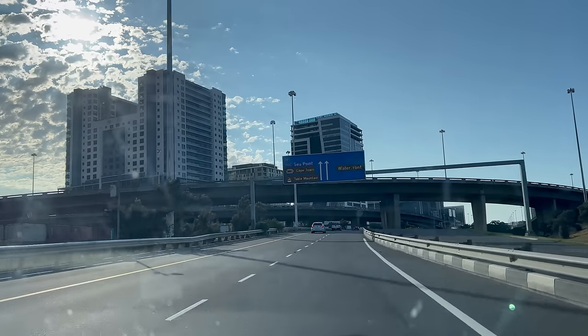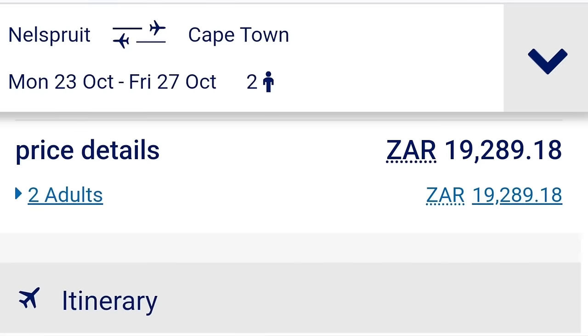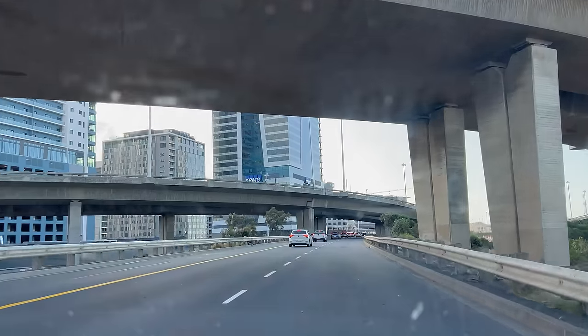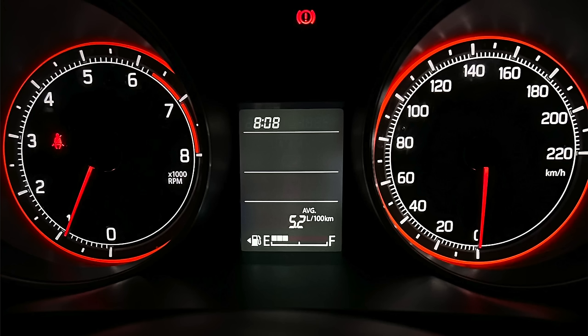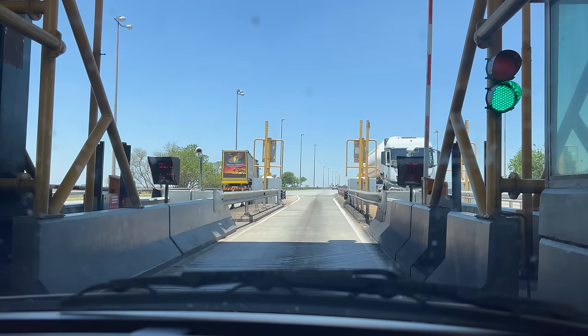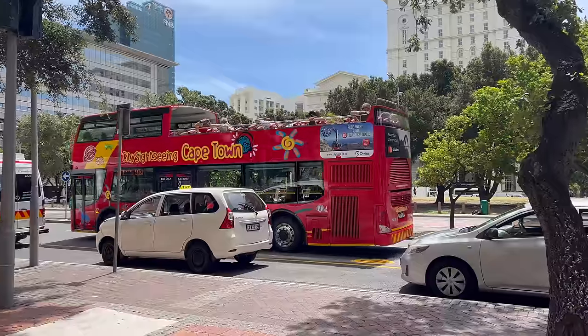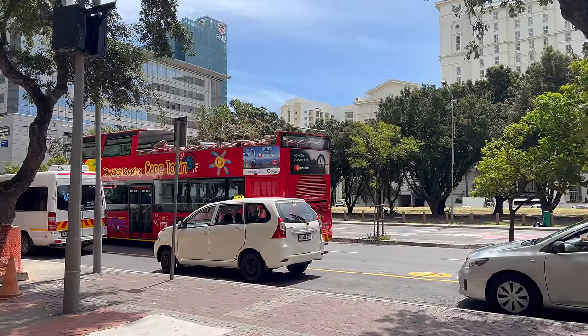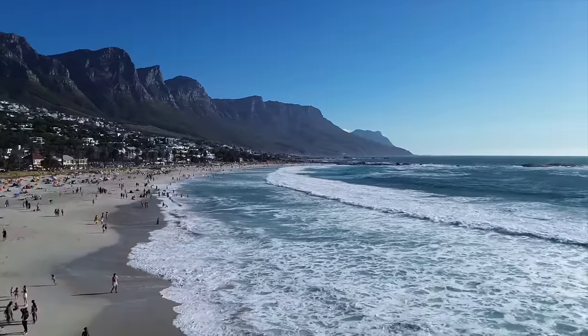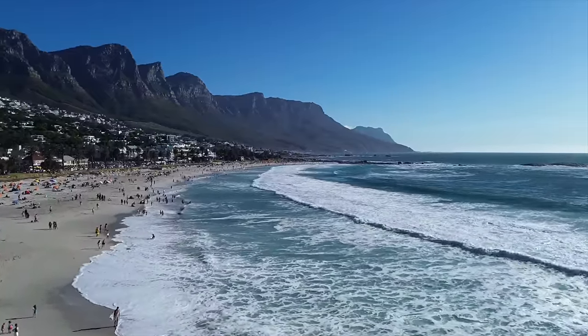Flight tickets for two adults from Nelspruit to Cape Town and back were gonna cost around 19,000 rands. And with the Swift, we only spent 2,518.32 rand on petrol. And we were left with 3 bars when we got to Cape Town. Average fuel consumption was sitting at 5.2 liters per 100 kilometers. On toll gates, we spent 338 rands and 1.4 for the guest house in Hanover. This is the part where you pause the video and add the numbers.